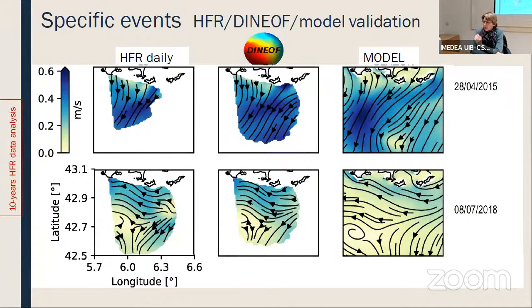So now I'm showing you some very specific events. Those are daily maps. On the left side, you see daily maps at different days. In the center, you see the same date, but filled with DNOF. This is to check if this methodology works well or not. And on the right side, you have the model. The resolution is similar between the model and the radar. And of course, I have picked some dates where it works very well, but this was also my goal.